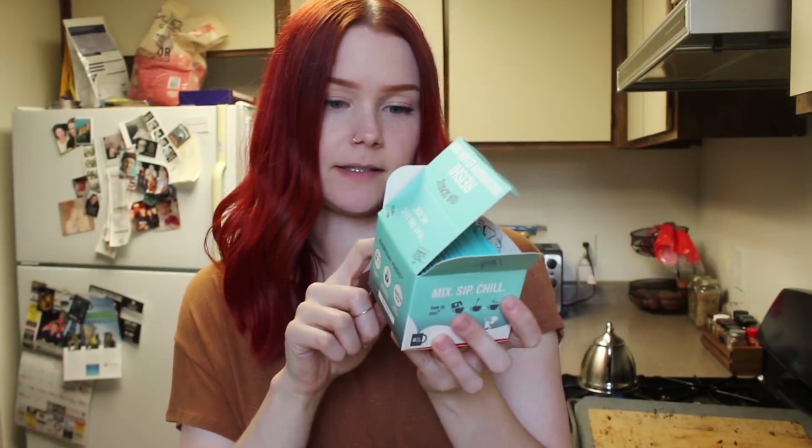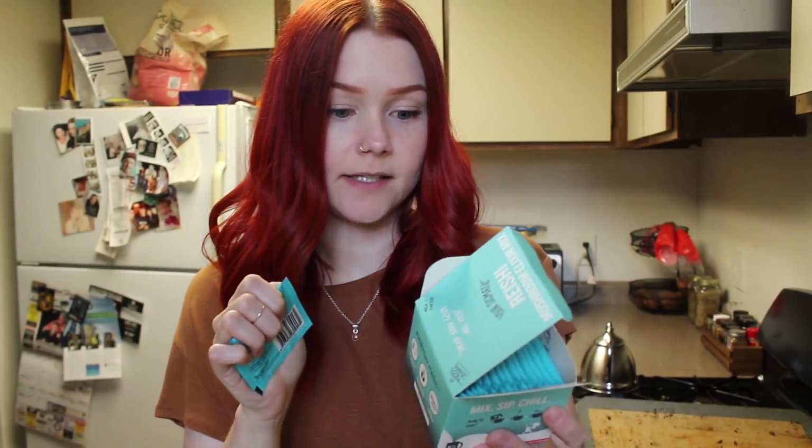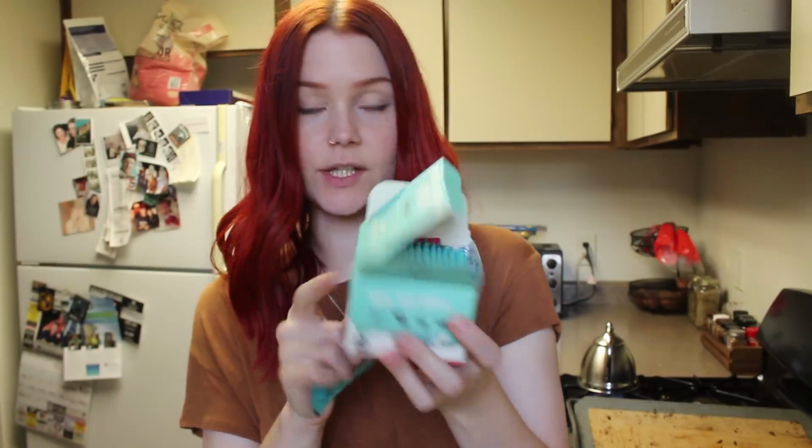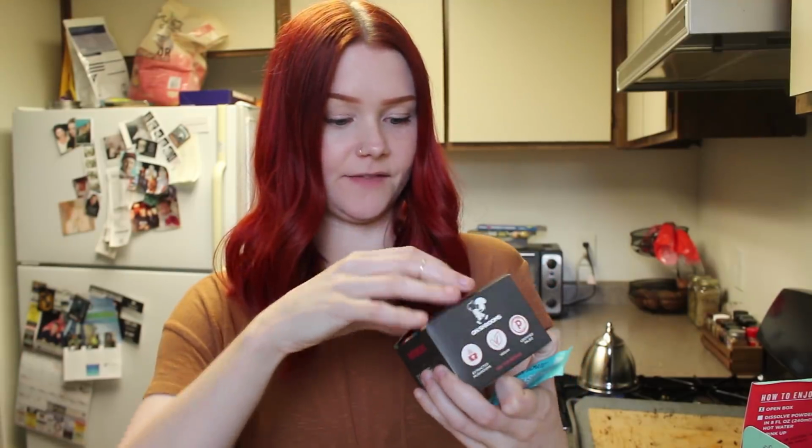Based on the ingredients, it seems like it's gonna be kind of tea-like because it has rose hips and field mint. It doesn't look like it's sweetened, so I'll probably put some agave in there. They also sent me a sampler pack that has 8 different things, including a hot chocolate.